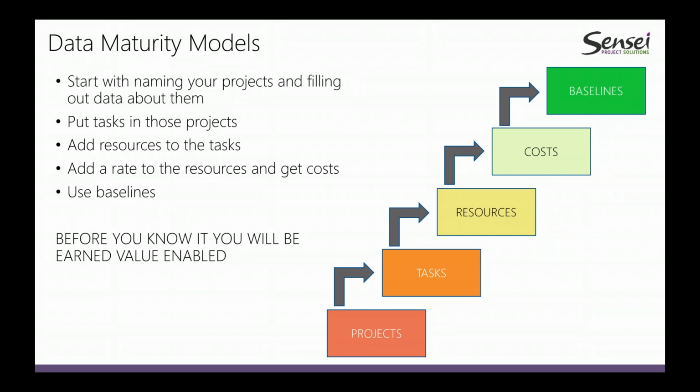And the bottom line is you have to lead from where you are. Most organizations are starting at the bottom. They may have some tasks in their plan. They may not want to look at resources, but if they can push through to that level, there's a great deal of goodness and a greater capacity to take corrective action.